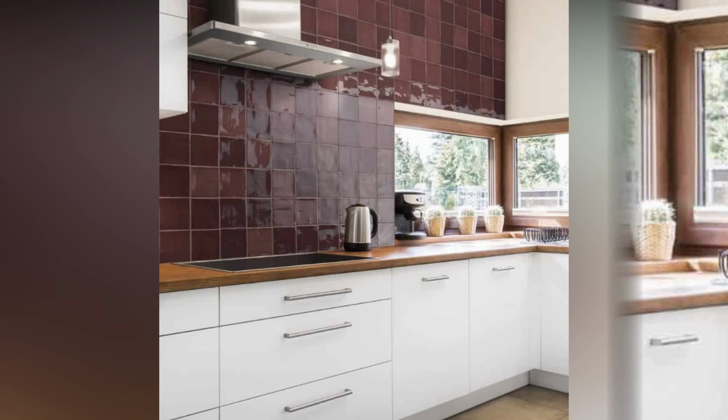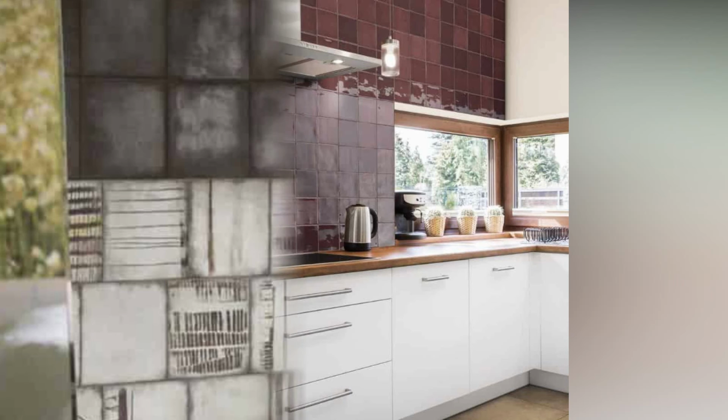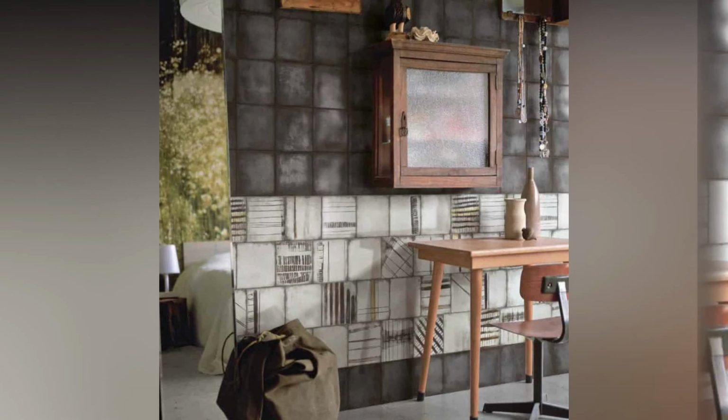Let's talk about murals in more detail. If you're feeling particularly artistic or want to work with a local artist, a custom mural can be a one-of-a-kind masterpiece. It could be a scene from your favorite travel destination, a nature-inspired mural, or even a mural that tells your personal story. It's a bold statement that truly makes the walls an extension of yourself.